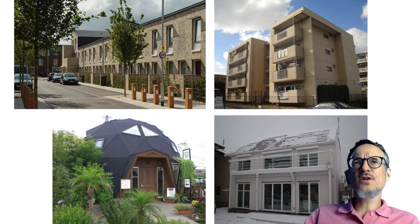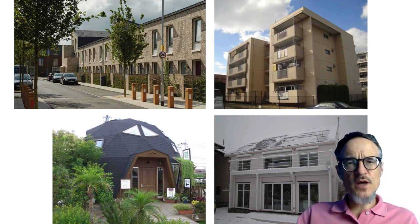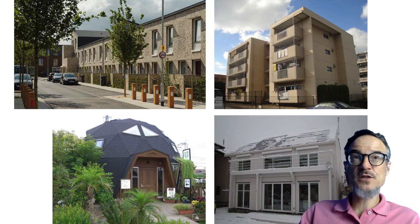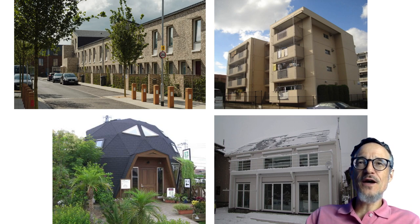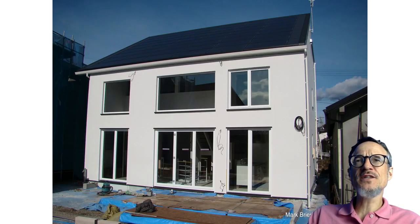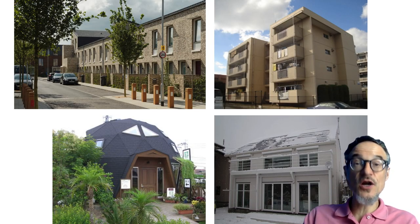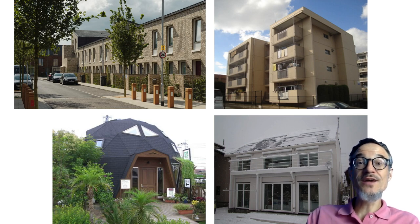The top right and the bottom right look similar. The balconies on the top right are likely to increase the surface area. The building on the bottom right, that's my house, actually, and there is a kind of balcony on it, but the balcony is actually a separate structure, so it doesn't increase the heat loss. The building on the top right, I think the balconies are part of the structure of the main building, so they all increase the surface area of the building.